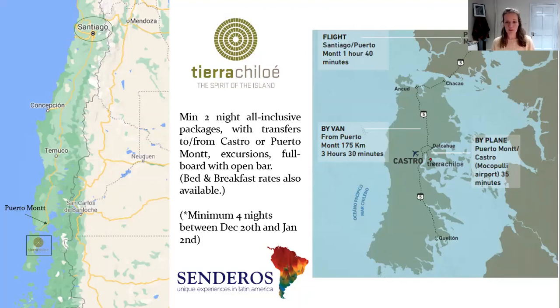Transfers at particular times in accordance with the flight arrivals into Puerto Montt and Castro are included in the fully inclusive package price with Tierra. They are what they call regular transfers, and so they are generally shared. So if somebody did want a private transfer, then this may cost extra. It's a minimum 2-night stay for all inclusive packages. As I mentioned, with transfers to and from Castro or Puerto Montt, excursions, full board and an open bar, and there are also bed and breakfast rates available.